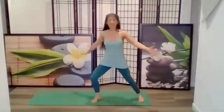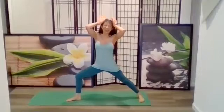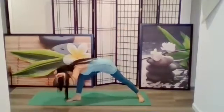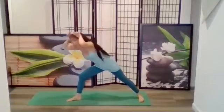You ready? Let's do this in warrior pose. So in warrior pose, bend a leg. You got it. Show me your kitty ears. Good. And then go down. And then lift up. Lift your kitty ears up. Good. And then kitty ears go down.